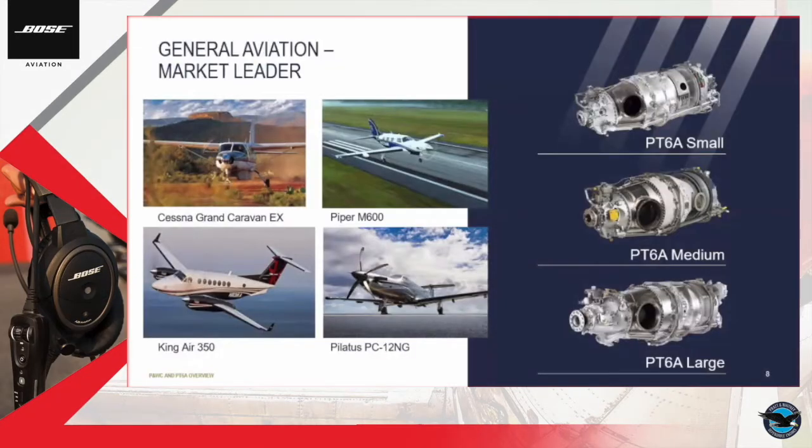The PT6A Series engines are certainly, I would say, the greatest turboprop engines ever developed for aviation. It's just incredible the number of aeroplanes that you see that are fitted with these engines.